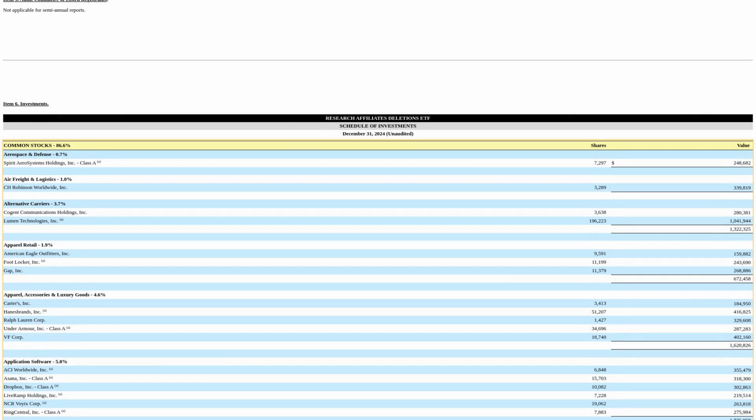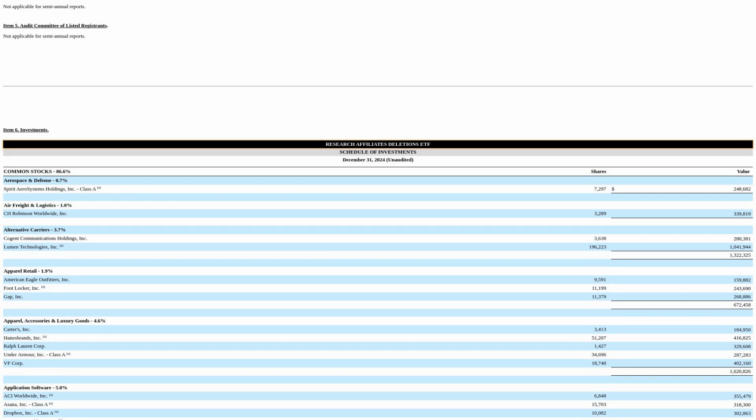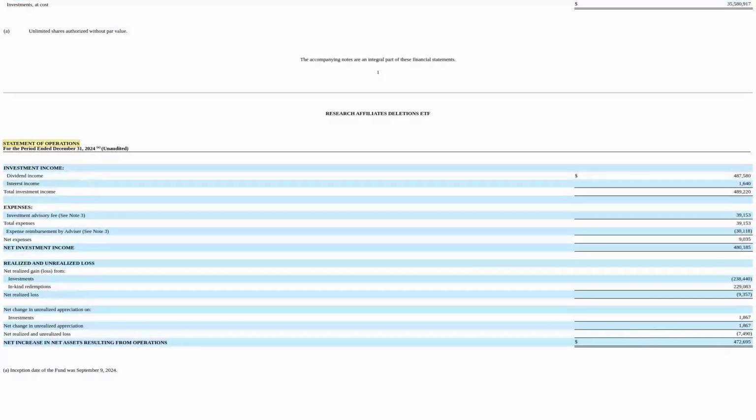Let's jump to the financial statements. First, the statement of assets and liabilities. At the end of December, the fund had about $35.6 million in total net assets. Now onto the statement of operations, the fund's profit and loss statement. The fund generated about $489,000 in investment income, mostly from dividends. After deducting expenses, including the advisor's fees and the amount the advisor reimbursed, the fund had a net investment income of $480,000 for the period.